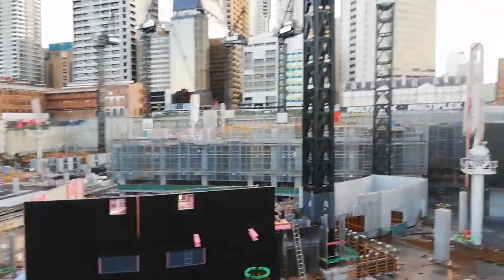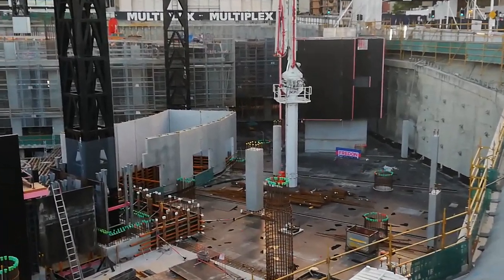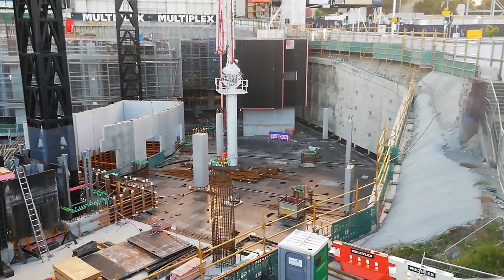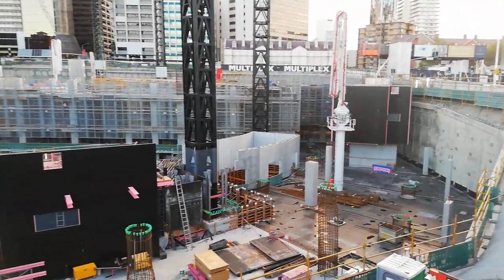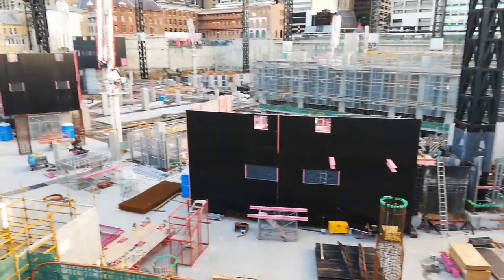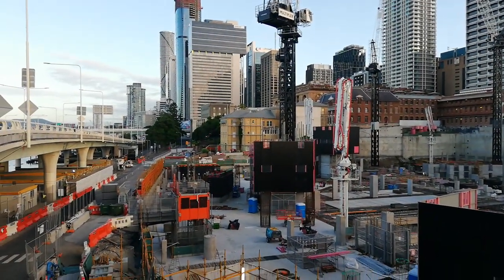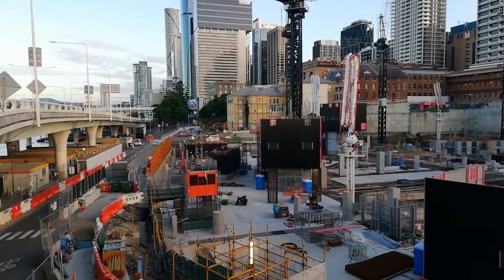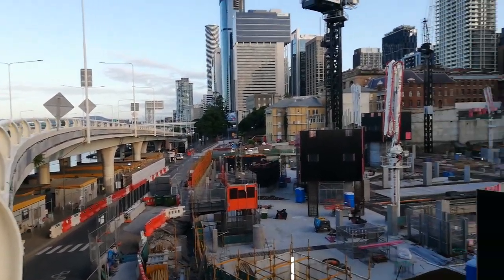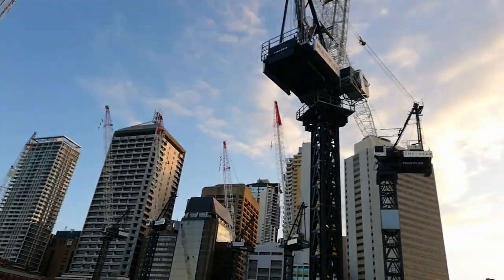So yeah, it's good to get a bird's eye view from this side and just to see how much work is in here. I'll just let you appreciate what's going on over here. Pretty awesome. I like those shutters. I think it would be pretty hot though in summer, being in these jumps. So we'll see how the whole thing will come up, and I will come over and do some more filming for you guys as we progress.